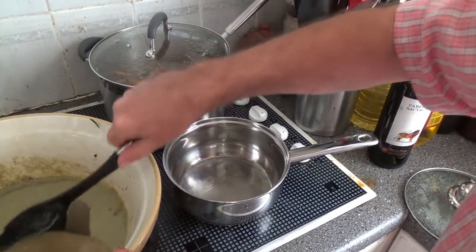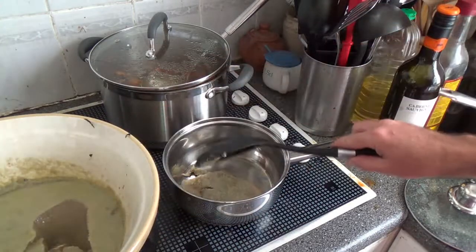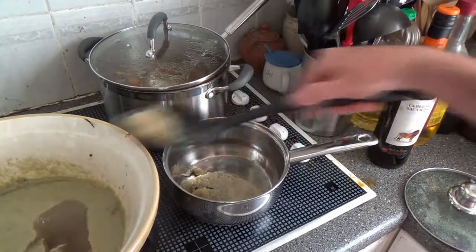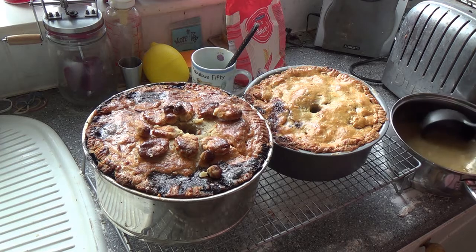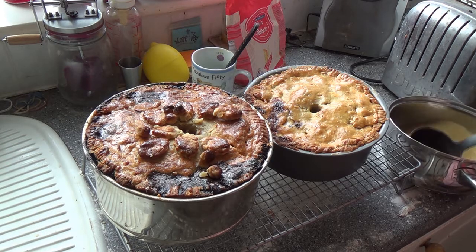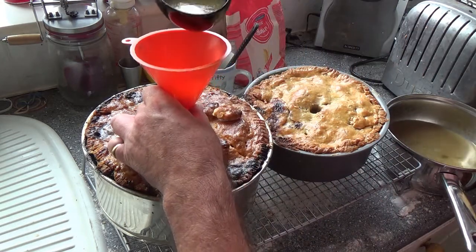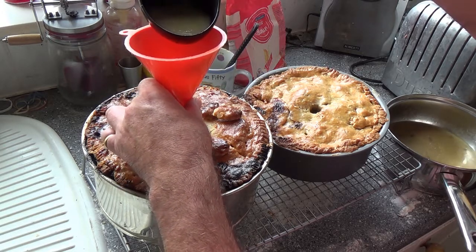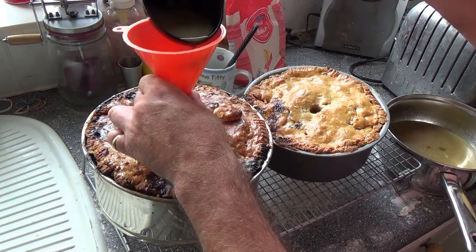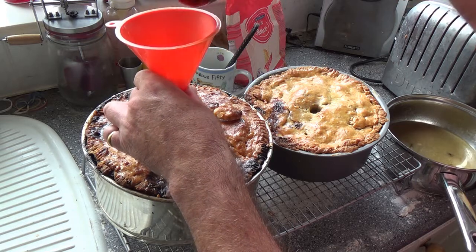These are the game pies I was making yesterday as well. And we're going to heat up the gelatine, get it to liquefy again, and then we're going to pour it into the pie. So here we have our two pies, and we need a funnel, and we simply pour in the gelatine. It will be absorbed throughout the pie, and then we will let them cool down, and the gelatine will set again.